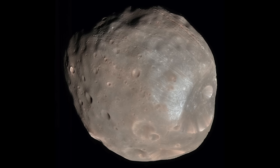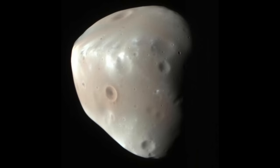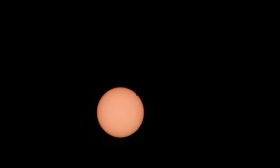Mars has two tiny potato-shaped moons that may be captured asteroids. Last month, Perseverance turned the zoom lens of its color camera toward the sun in time to capture video of Deimos passing in front of it.